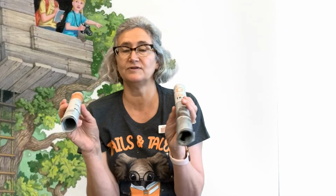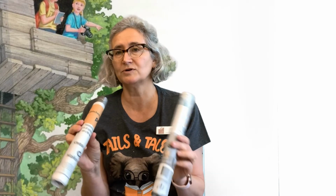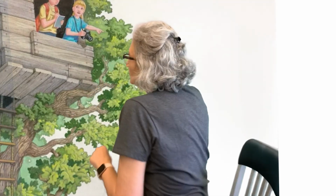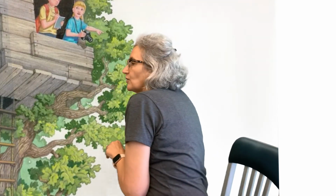And there's two. So the other thing that you need for this science experiment is you need a friend, a parent, a sibling, somebody else who can do it with you. Because what you're going to do is one person is going to go to a corner of the room. You're going to put the tube to your ear and put it into the corner of the room. It doesn't need to be touching the wall, but it does need to be in a corner.